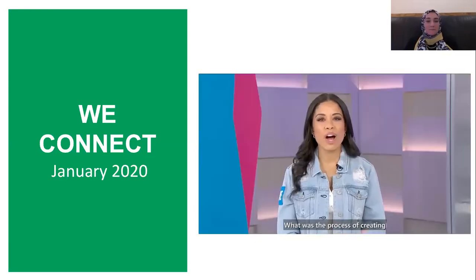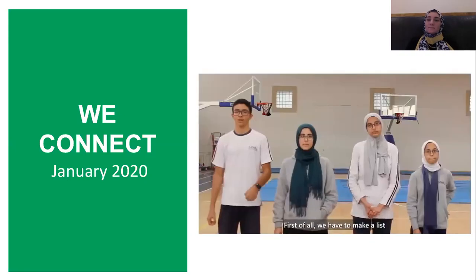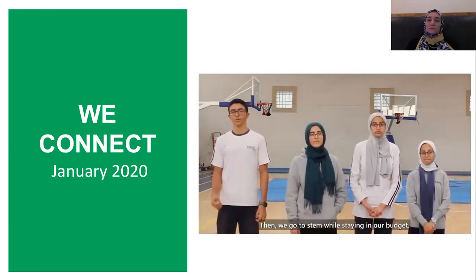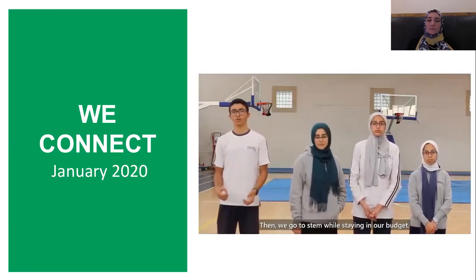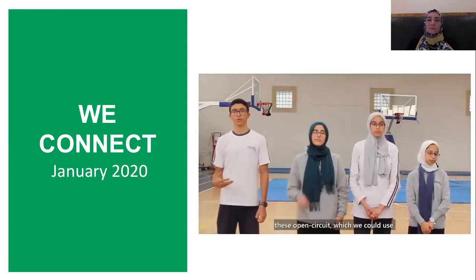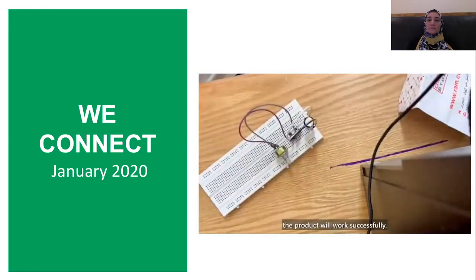And what was the process of creating your invention, the timer switch? First of all, we had to make a list of all the materials that we needed. Then we purchased them while staying in our budget. Our teachers also helped us adapt a simple circuit, which we could use. Everything then had to be wired correctly in its corresponding place to make sure that the product would work successfully.